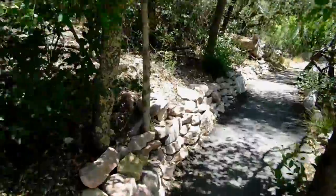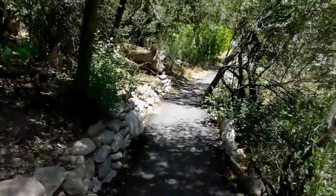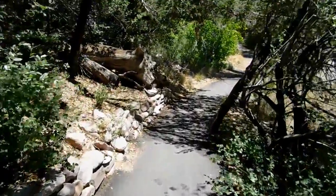They've done a lot of work to this. Built up the wall right here and put some pavement down to walk on.